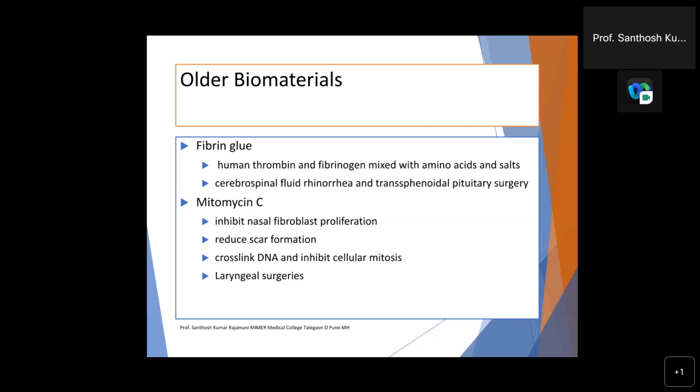So these are some of the applications of mitomycin C following vocal cord surgeries, all forms of vocal cord surgeries, because you don't want the lamina propria to get scarred. Because if it gets scarred, the vibratory properties of the vocal cord are changed, and then the voice becomes hoarse, and patient satisfaction is much less. So scarring, poor patient satisfaction. To prevent that, you can use mitomycin C.